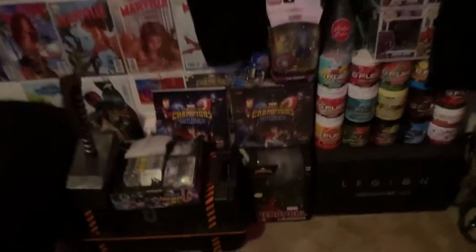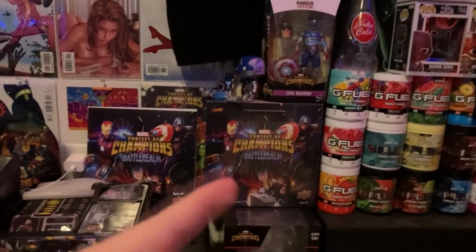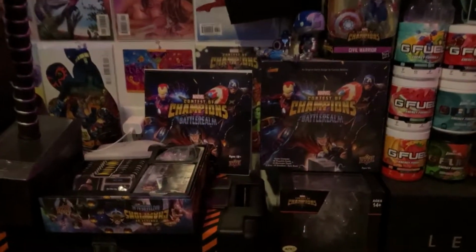So yeah, I can make the room brighter. Pretty cool. But over here is the Contest Champions board game, and then I have a little Civil Warrior shrine over here. I actually have 2 copies of it because this one got damaged, and then I got a replacement one.